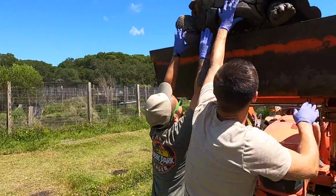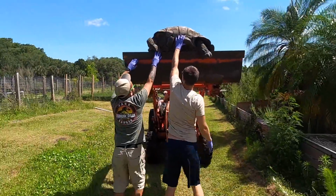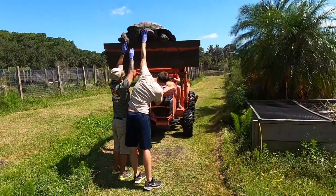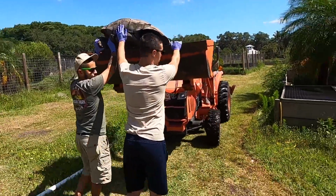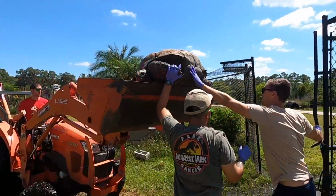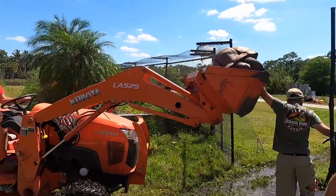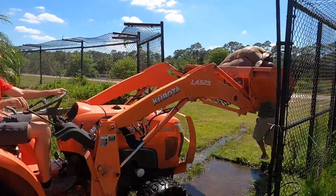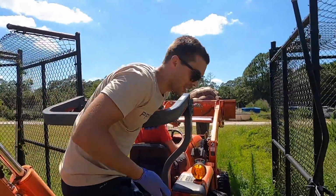Christian's vertically challenged. Should have refunded the first step. Wait, that was good. Ground's a little wet, so I'm getting a free ride here.